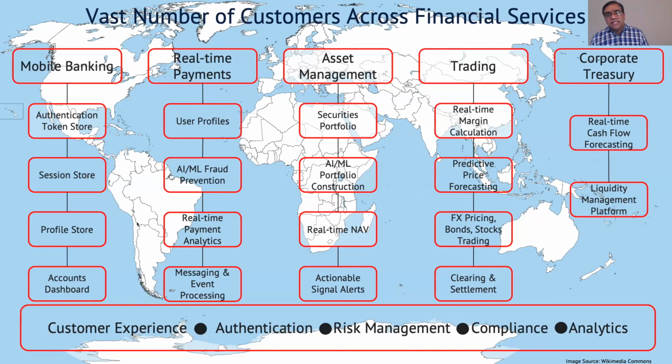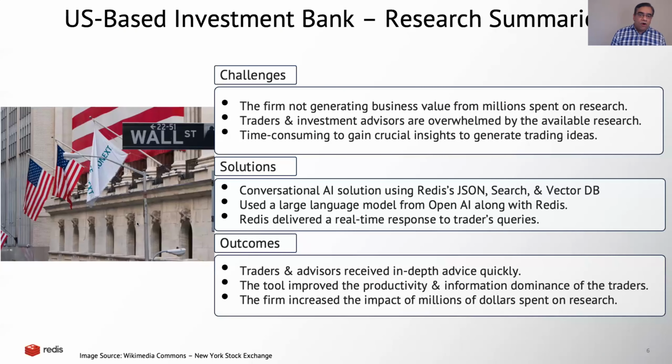Asset management is another area where we store securities portfolios, monitor and execute trades, and other areas. Finally, even corporate treasury, which many may not consider a real-time business, is becoming more real-time. One multinational bank uses Redis for cash flow forecasting for their customers that have operations in dozens of countries. Let's get to our first customer story.